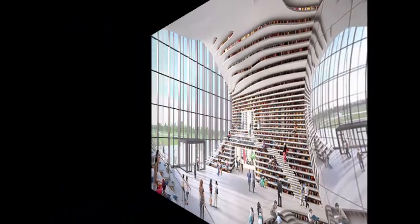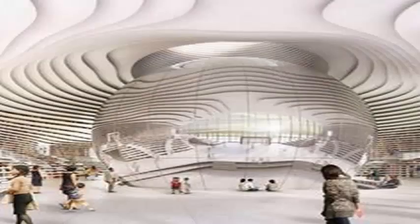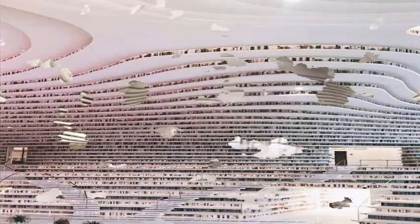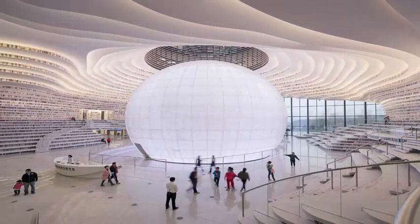The library is anchored by a giant spherical structure in the center of the space. The shelves that surround it curve and shrink around the sphere, all the way to the ceiling. This gives visitors the feeling that they are walking inside an eye, an illusion that has inspired the nickname of the library, the Eye of Binhai.